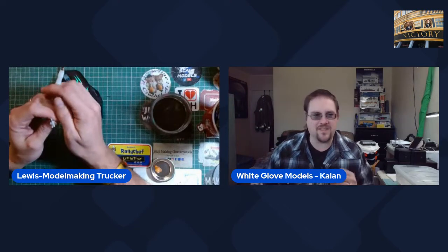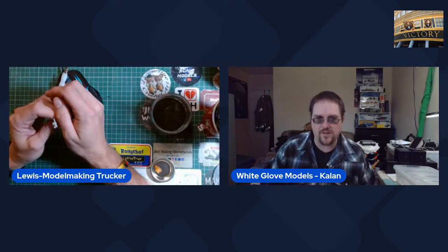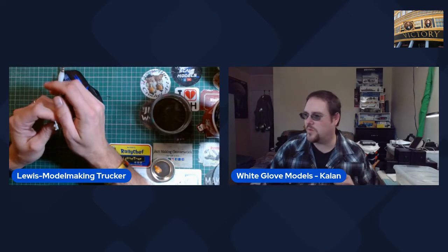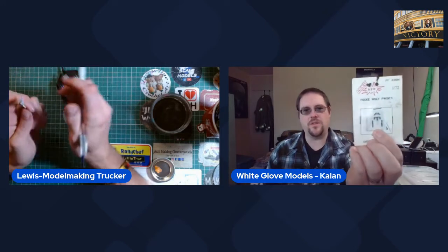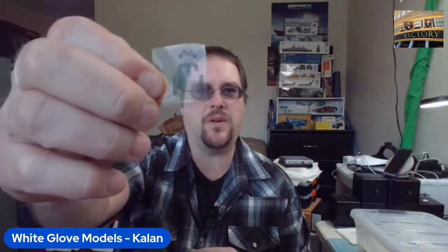I'll be at the workbench here shortly, but I'm trying to research something at the moment. What are you researching? So I ordered these, which are the Yreka Focke-Wulf FW190A cockpit placards for 1/72nd scale, and I've never seen these before in my life. Thankfully, they were only $2, but I ended up paying like $6 in shipping. But this is essentially all it is. It's a piece of paper or a piece of clear plastic with the image on it.